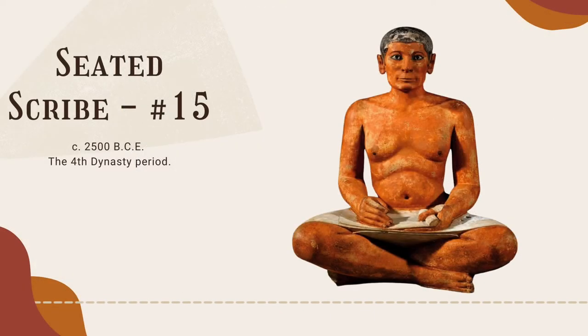In many ways, this next required work is the opposite of the last one. It's called the Seated Scribe and dates from around 2500 BCE, or the 4th dynastic period. As the name would suggest, the sculpture is of a man seated cross-legged. It's made of painted limestone with wood and rock crystal added for details.